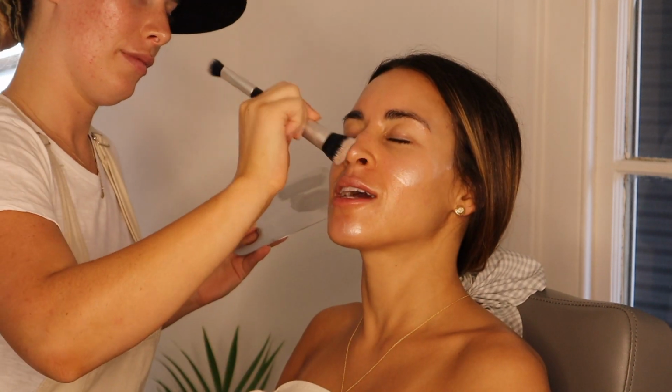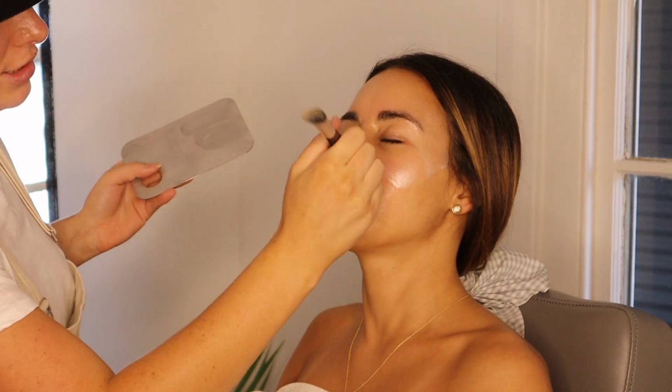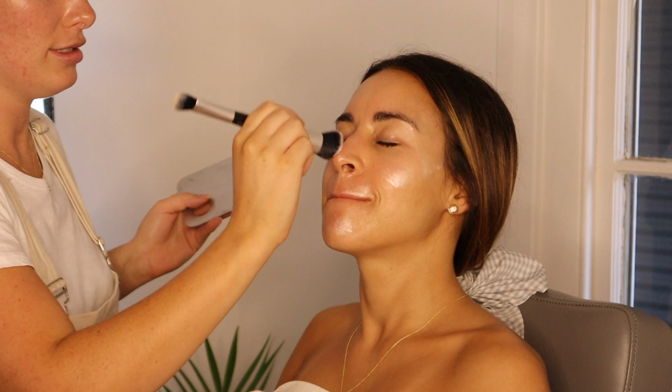Does it actually, you feel like it actually makes a big difference? Yes. Because I'm always like, I want to be glowy all the time. That makes a difference, yeah.